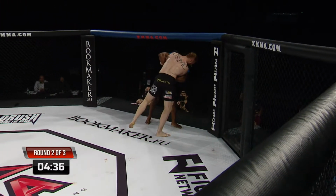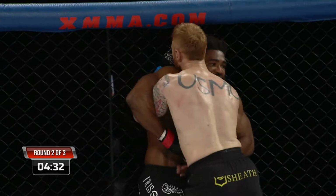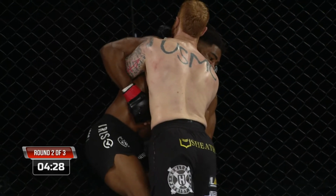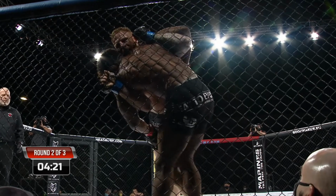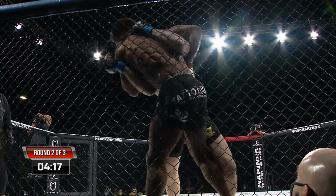Really driving forward is Kyle Stewart with double underhooks up against the cage in his own corner. That was a great move right there. He waited for the right time, and then he got his underhooks and put the fight exactly where he wants it to be. He's not letting Chris Curtis get his game off. Curtis wants to be out there, looking cute, moving around, showing his slickness as a stand-up fighter. He's taking that away from him right now.